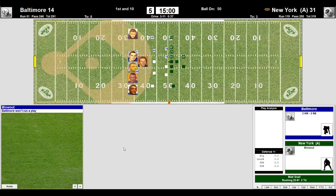So the offense went rudderless once Johnny Unitas went out of the game. The 1968 Jets 31. The 1958 Colts 14. The Colts failed to score any points in the second half after Johnny Unitas is knocked out to start the third quarter.